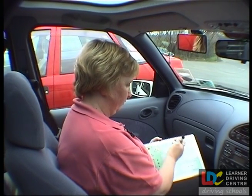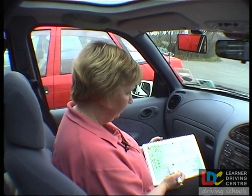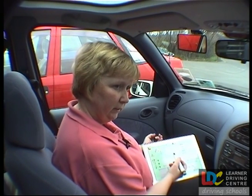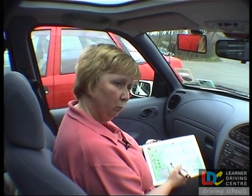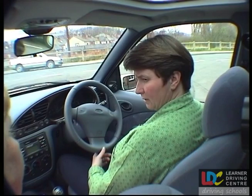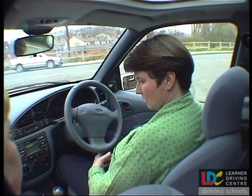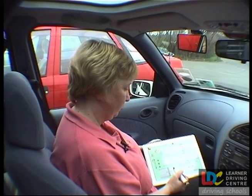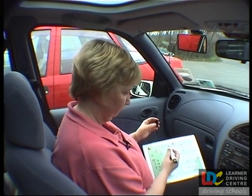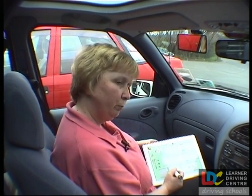Okay, that's good. As you approach this crossing, it's a hazard, isn't it? So what would you be doing as you approached it? What, you mean the routine? That's right, the MSM routine. You're going to use your hazard drill. Like we say, it is a hazard, so you're going to be checking your mirrors and what have you. Something else though that you should be looking out for.